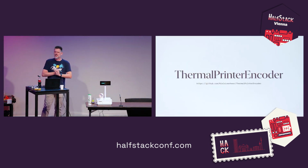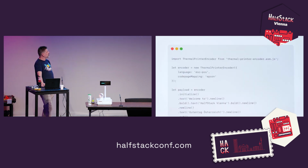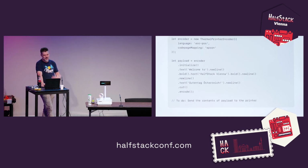So the result of this madness is a library called Thermal Printer Encoder. And that supports both ESC/POS and StarPRNT, and it supports all the different resolutions and code page mappings, and it's backwards compatible with ESC/POS Encoder. So if you want to print our original receipt, this is how we do it. And then we send the payload to the printer. Any receipt printer, StarPRNT or ESC/POS.